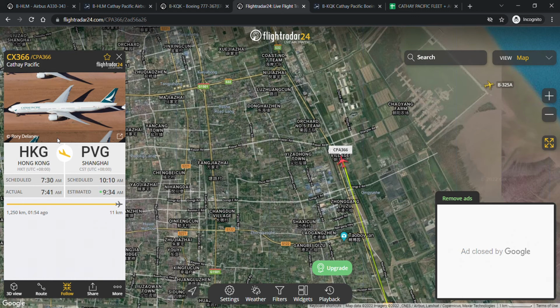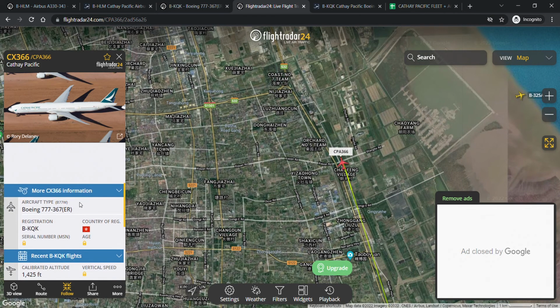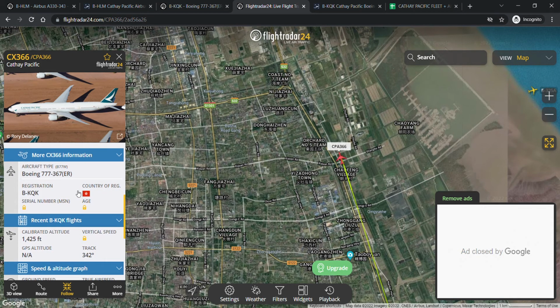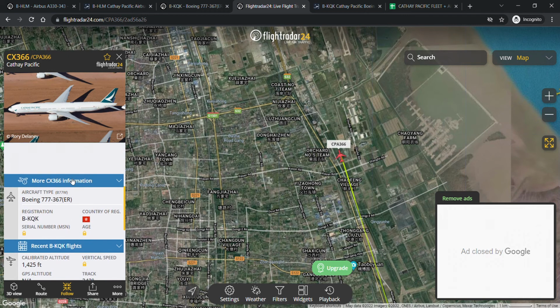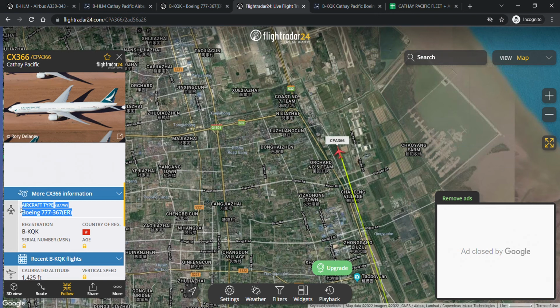Although there were some Boeing 777-300 non-ERs that were at Alice Springs already, this aircraft in particular was the very first Boeing 777-300ER to fly to Alice Springs. So there she is, CX366, and she is landing now. And you can see, did I tell you the registration? Bravo Kilo Quebec Kilo. Boeing 777-367ER.